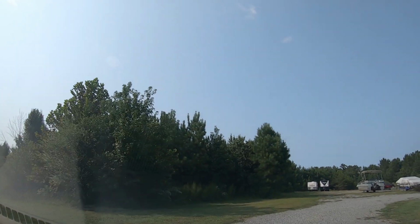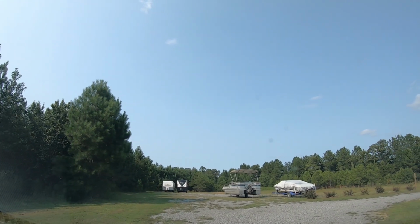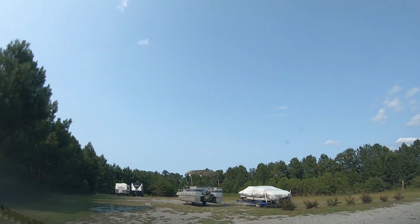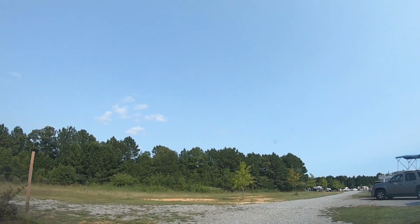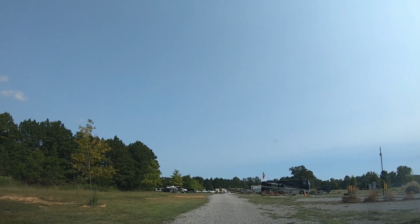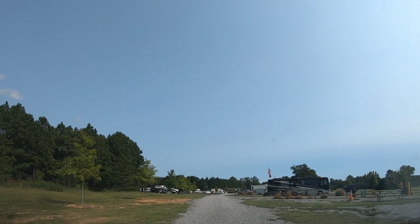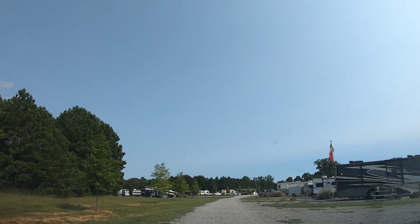And at the end of this is their storage lot. And you can see it's not only RVs but boats, and everything there again well maintained, grass is taken care of. We'll come back on the other side of these pull-throughs here. And we're coming back up to the main part of the C loop.